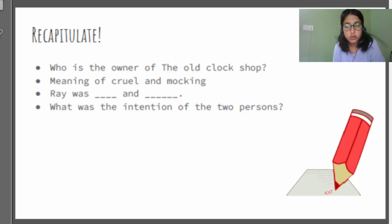Yes, so we know now that the intentions of the two persons were not positive. They were not good because they were having a gun. They were having a cruel smile on their face. They were mocking Ray for his kindness, and also they were showing no sign of friendliness in their behavior. So we came to know that they are not friendly, and the intentions were not nice. They must be suffering from some misfortune, or they must be low on their luck. So they are there to try something new, which they might regret later on.